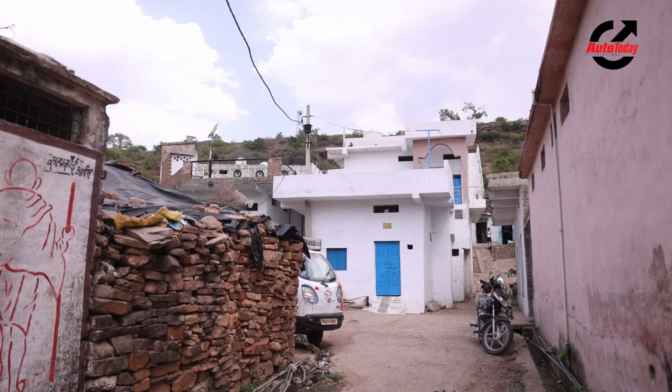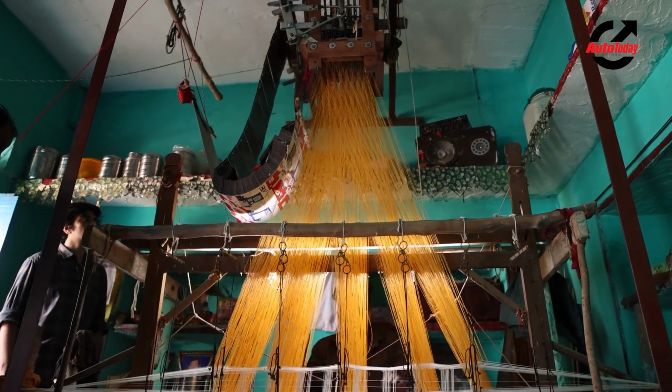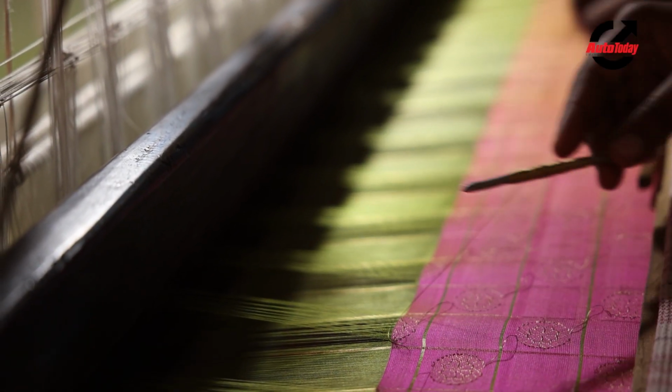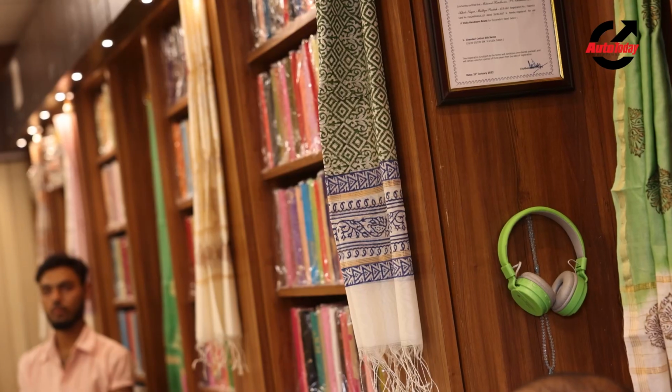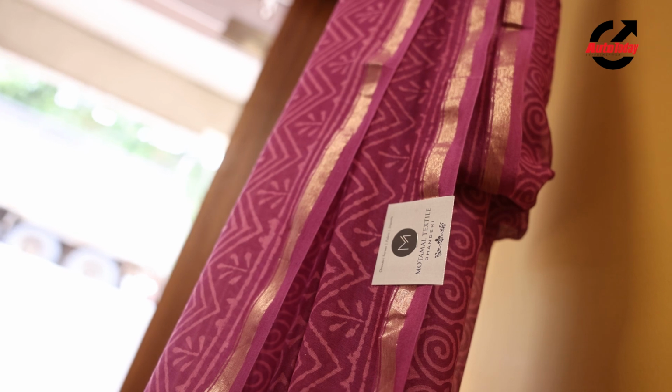Chanderi's narrow streets are filled with households and looms crafting saris at the hands of workers whose skills have been passed on over multiple generations. These looms are still fairly primitive, with most craftsmen relying on local retailers for design, colors, and choice of fabric. These hand-woven saris are no less than works of art, forming the backbone of the town's economy.